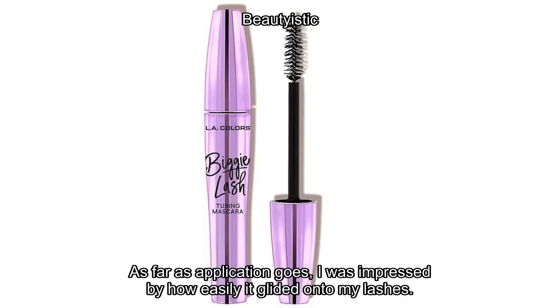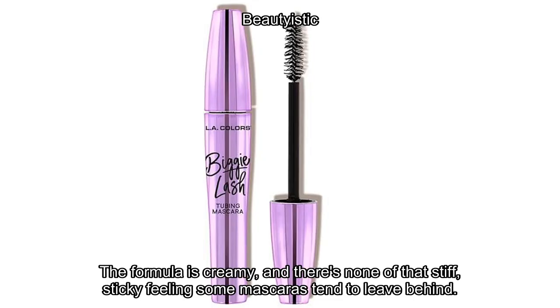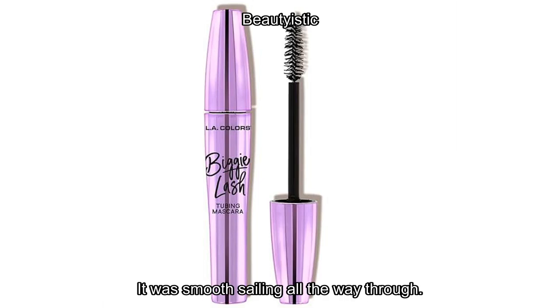As far as application goes, I was impressed by how easily it glided onto my lashes. The formula is creamy, and there's none of that stiff, sticky feeling some mascaras tend to leave behind. I didn't have to worry about tugging or smearing. It was smooth sailing all the way through.